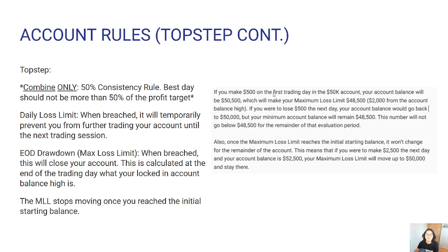And now we're going to dive into the specific account rules for each company. So this is the part where it gets a little tasty. Starting off with Topstep. So only with the combine, not with the XFA, not with the live, only with the combine, there is a 50% consistency rule. The best day should not be more than 50% of the profit target.